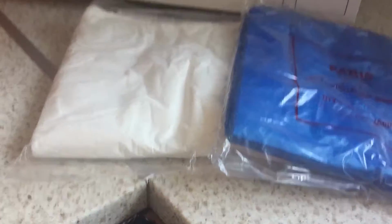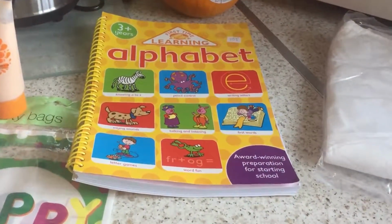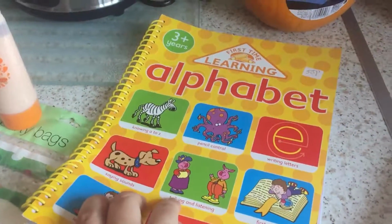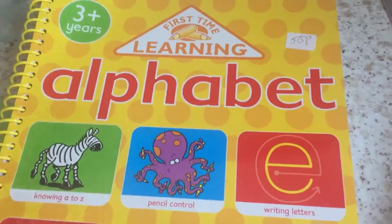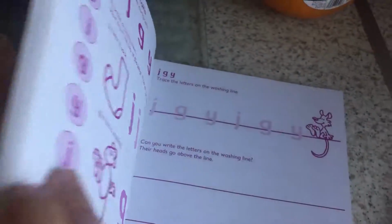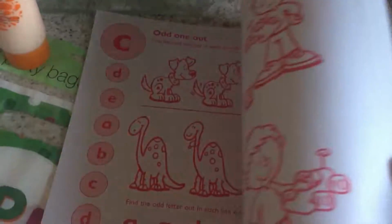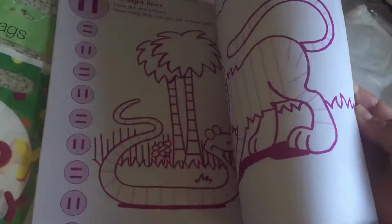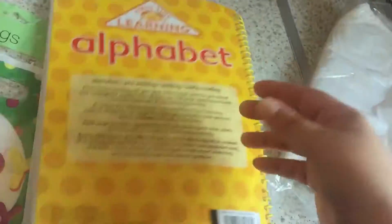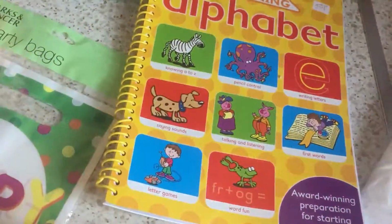So here we go. So I've got the bags that we spoke about from the market, and then I got this learning alphabet book, and it was 50p. Hasn't been used. That's that. And that'll be a birthday present or Christmas present, not sure yet.